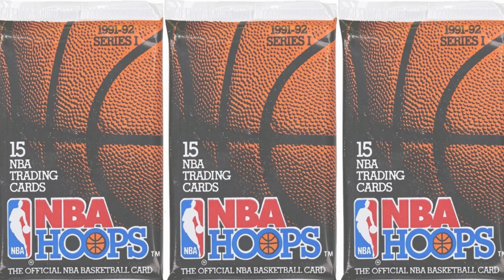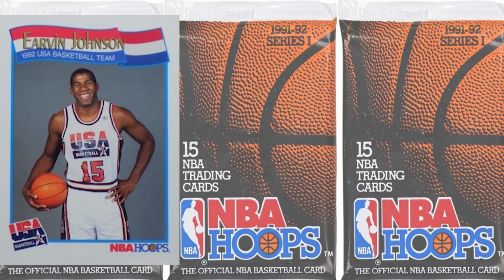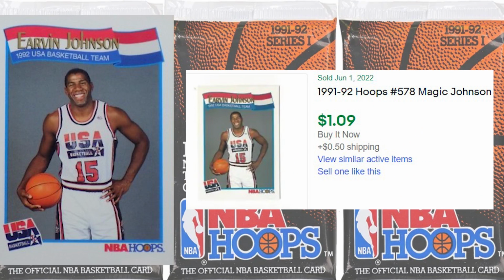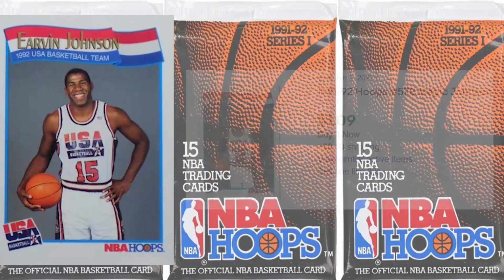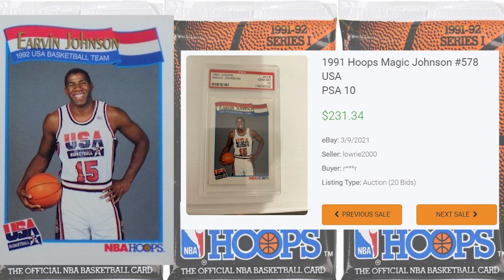Coming in at number 3 is this Magic Johnson, card number 578. Taking a quick look at sale comps, a PSA 9 of this card sells for $11.12 on average, compared to a PSA 10 average sale price of $43.21. And the record sale of this card comes back in March of last year, selling for $231.34. Graded just over 500 times by PSA, this card is a pop of 232 in a PSA 10 and 194 in a PSA 9.